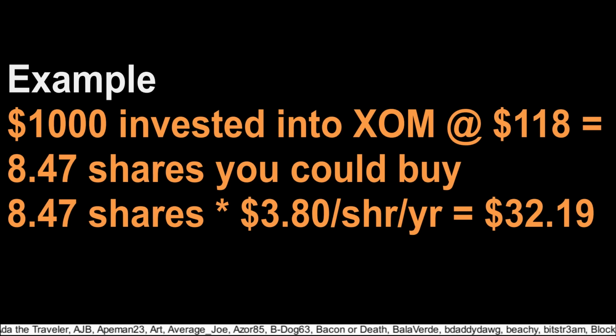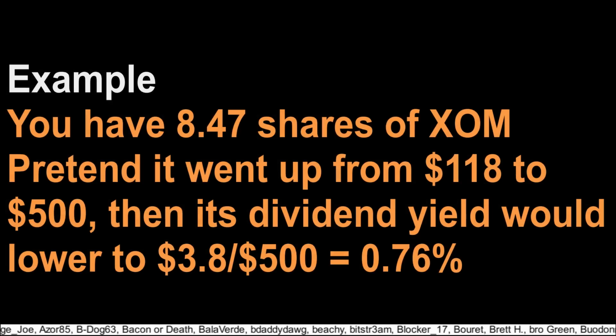That also means if Exxon shot up to $500 a share, you would still get paid $32 in dividends from your 8.47 shares. And if Exxon really did shoot up to $500, then its dividend yield would fall to $3.80 divided by 500, which is 0.76%, i.e. less than 1% dividend yield.